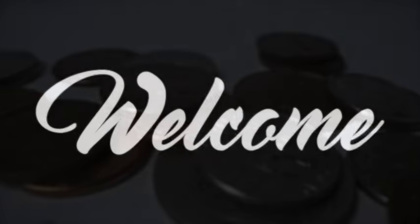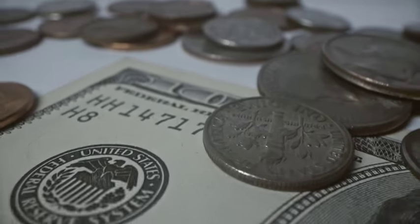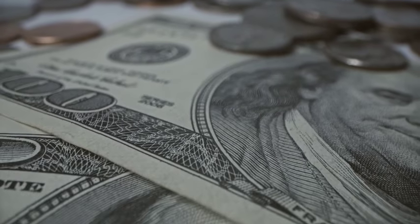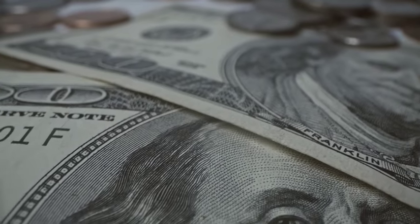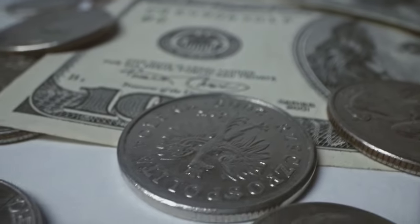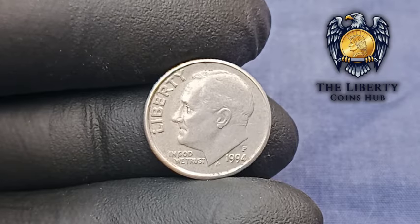And let me ask you something. Have you ever checked your coins carefully? One of them could be hiding $80 million in plain sight. You see, most people go through life tossing dimes into jars, spending them on coffee, or letting them collect dust in forgotten drawers, never once imagining that one of those tiny silver circles could be worth more than a luxury mansion, more than a fleet of exotic cars, more than most people earn in a lifetime.